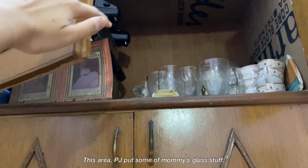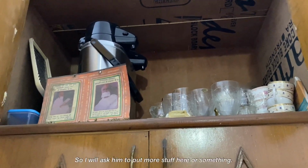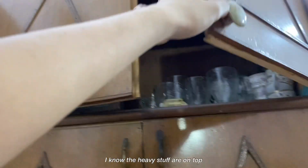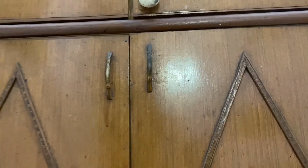This area, PJ put some of mommy's glass stuff, so I will ask him to put more stuff here or something. I know the heavy stuff are on top, so I don't really know what to do. So I don't know, guys, that's it for now.